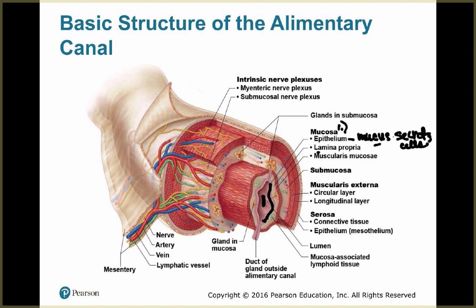The next part here, the lamina propria, is generally made up of loose areolar connective tissue. So the epithelium has the mucus, right, to help protect it and to help push food across. This guy right here basically has a lot of capillaries in it. And that's important because it's needed for nourishment and absorption.